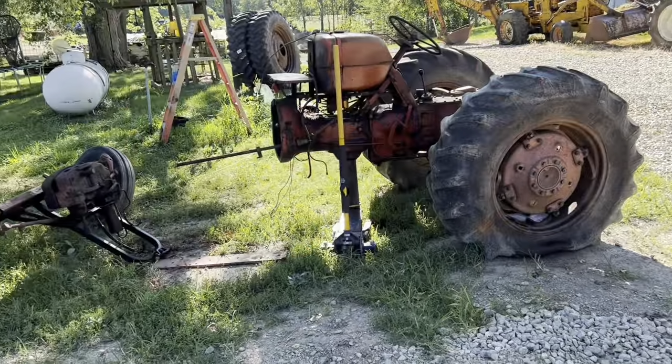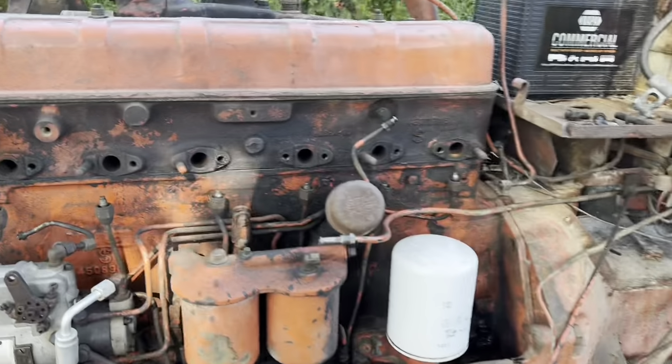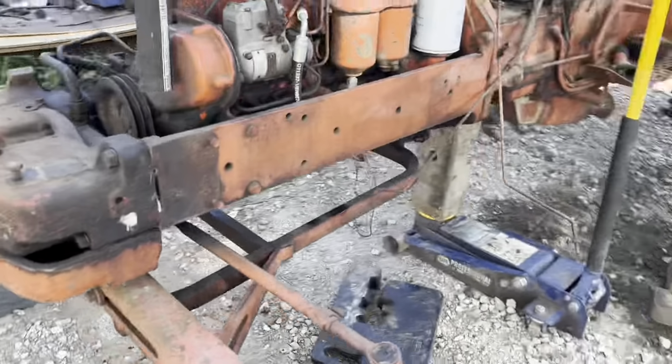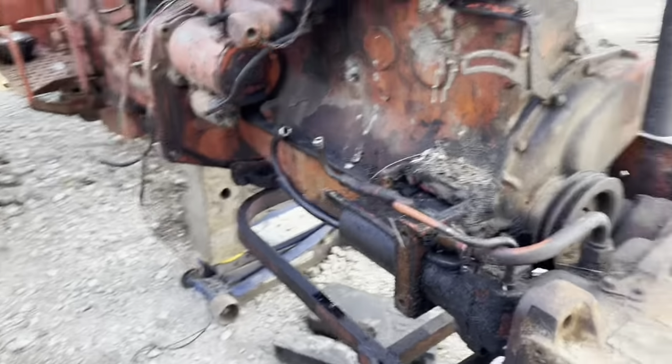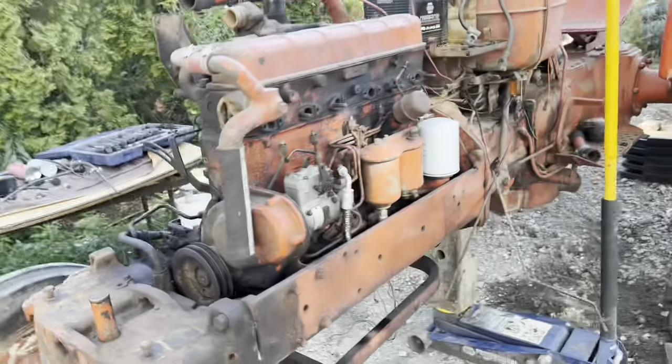Didn't video it, but I got the motor pulled off of this one and scooted this one back and got the motor ready to pull. I just got to unbolt this frame rail on this side because this side's already off. Get the front end out of there and then go get the skid loader and lift it up.